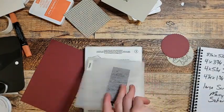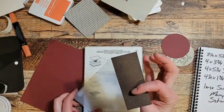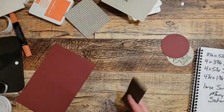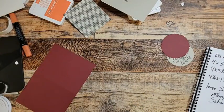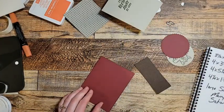Just like that. I love the magic of embossing. So pretty. Love it, love it, love it. And that timber embossing folder is one of my favorites. Okay, let's fold and burnish our Mary Merlot.